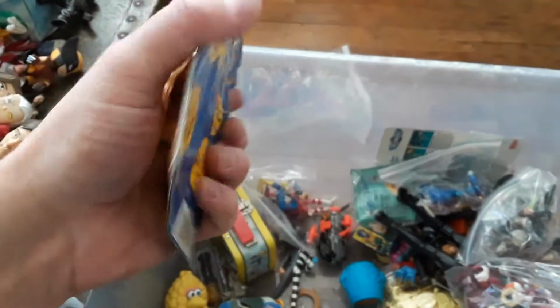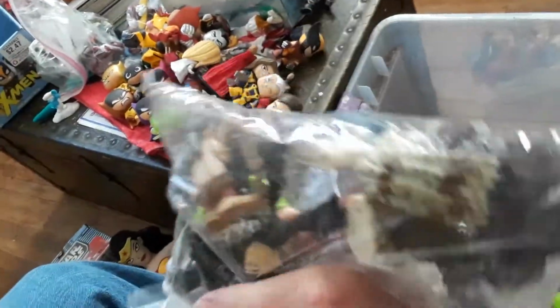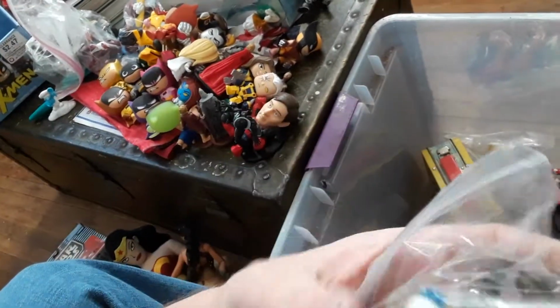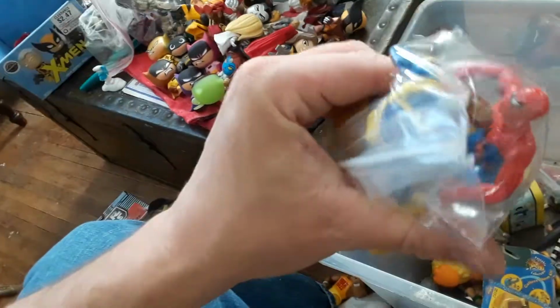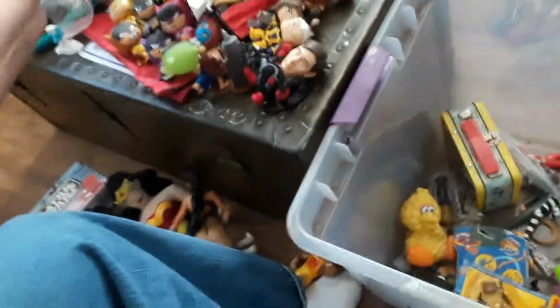Here's a Rocky and Bullwinkle. Here's some more Black Rangers. Here's some more Raisin. Here's a Black Widow Barbie action figure, I guess. Here's some little miniature Galactic Heroes, Star Wars people. Here's a Spider-Man and a Cyclops fighting each other. Here's a couple more Star Wars people.